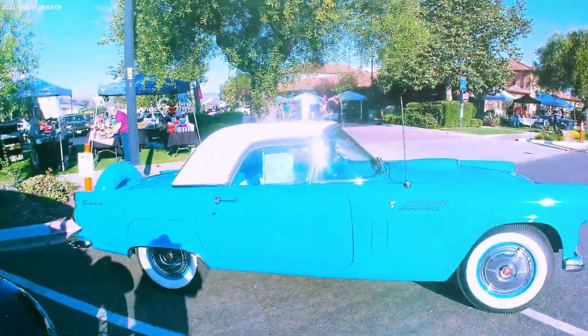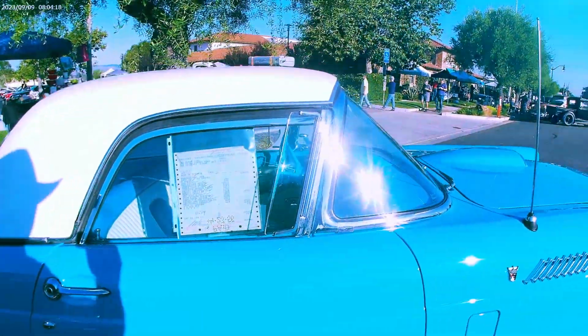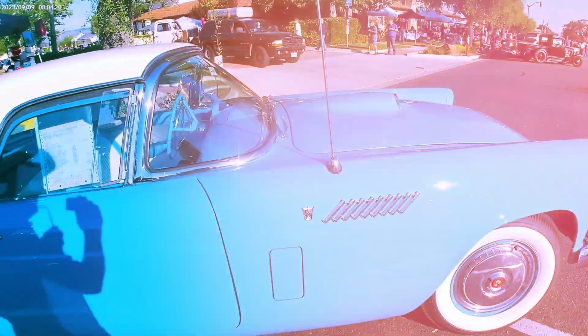Another Thunderbird. All right, adventure seekers, let's see what inflation will do for you. Looks like this was out the door for $3,127. That'll buy you a set of tires these days.